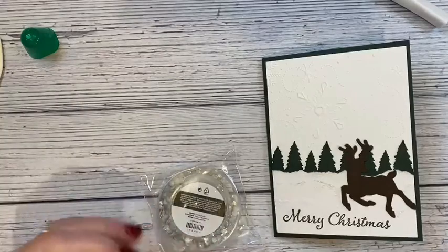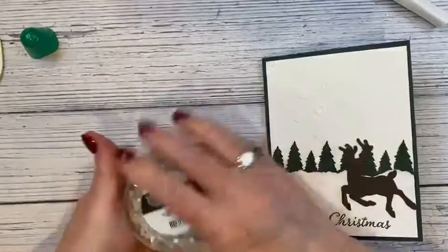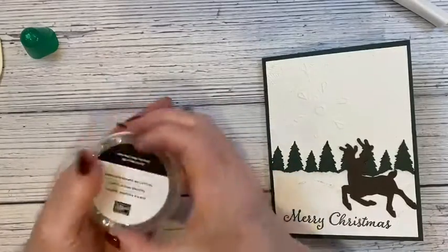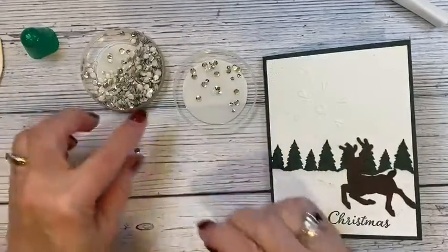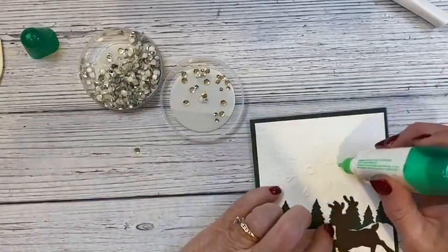Heavenly days. I am inked up. Well, these little beauties come in the Peaceful Cabin one. And I think they're beautiful. And I just wanted to see what they would look like on this particular card. They're like a sequin. And we have such pretty ones that I think we need to use them.